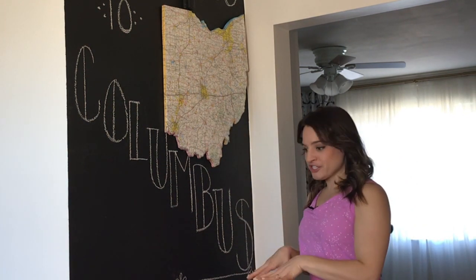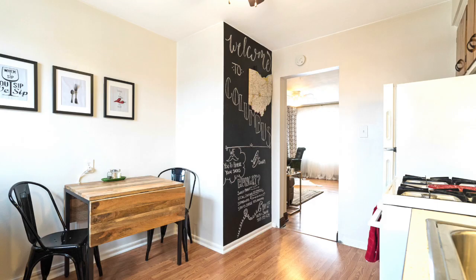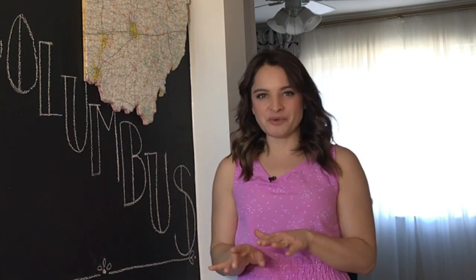And then below it just has a request to remove your shoes because we have nice rugs, our Wi-Fi login information, even though we have it in the booklet and you can find it on the listings information online, we've got it here as well, and then a few of our favorite restaurants in the area. So I love the chalkboard wall, it turned out really well.